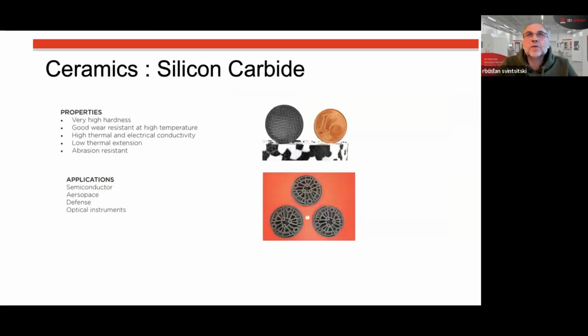As I said, silicon carbide is one of the ceramic materials that was the main reason for integrating this technology, because we are not able to do this with SLA. And this material is very much required on the market. It's very hard. It's very resistant at high temperature. It has good thermal and electrical conductivity, low thermal expansion, etc. So there are many applications for this material, going from setters for semiconductors and solid fuel cells to the aerospace and defense industry and optical instruments, of course.